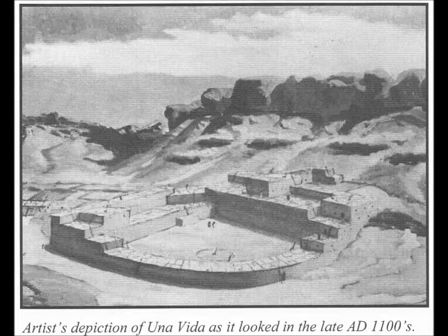This is an artist's conception of what Una Vida might have looked like in its prime. The walls of the ruins are poorly preserved, and only about 20 rooms were excavated. So, this rendering has to be considered rather speculative. The Pueblo was thought to have about 100 rooms in the main part of the structure. Note that the Pueblo is thought to have been L-shaped rather than D-shaped like Pueblo Bonito. Another 30 to 40 rooms formed a curving wall that connected the ends of the L and enclosed the plaza.